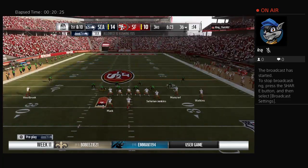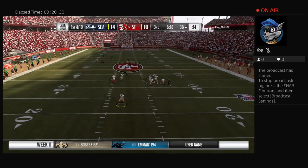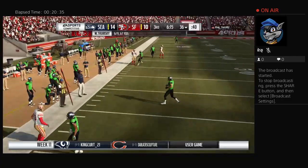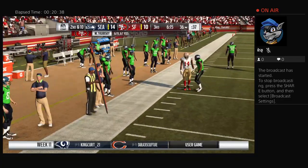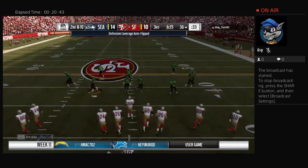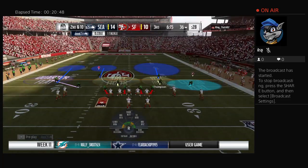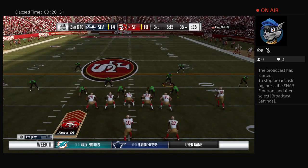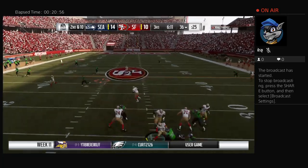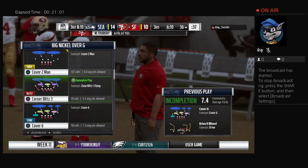So from the 36 now, 1st and 10. Throwing here, Trubisky. And that's off the mark, incomplete. They'll try again from the 36 on 2nd and 10. Second and 10 now. It's Trubisky. And that one goes incomplete. He's maybe lucky it wasn't a fumble as he got hit as he threw it.